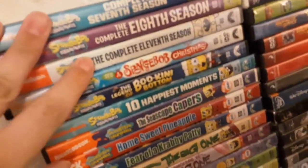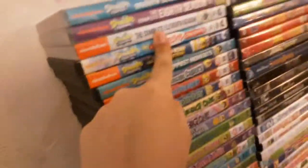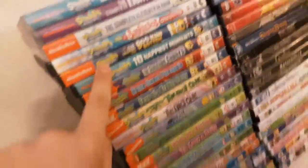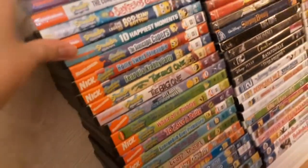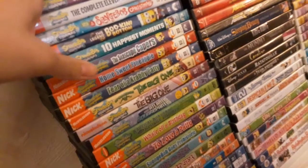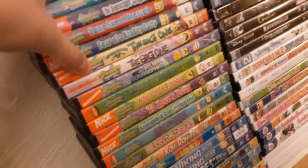I'm in the process of getting season 5 volumes, and season 5 and 6 volume 1, and season 4 volume 2. But I got seasons 7, 8 and 11, my recent purchases are right there. I'm still waiting for seasons 10 and 12. I'm going to get season 9 soon. It's SpongeBob Christmas, the original Bikini Bottom, another recent pickup. The 10 Happiest Moments, Seascape Capers, Home Sweet Pineapple, Fear of a Krabby Patty, SpongeBob vs. the Big One, the two different disc artwork variations here.